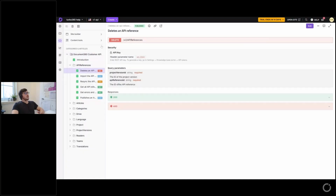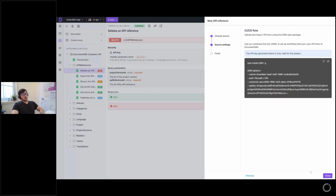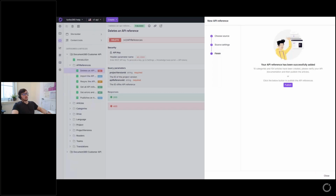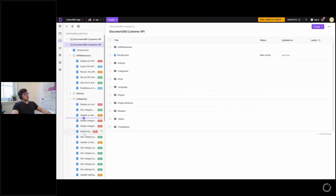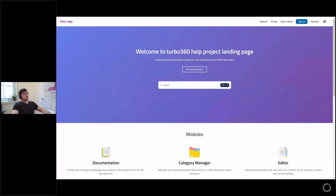You can generate these APIs from URLs, from an API definition, from a CI/CD flow as well. And then again, with the source settings, we support OpenAPI formats, including 3.0, 2.0, and Postman. And then, as you can see, just through clicking add there, it has now added a whole unpublished lot from my JSON file. So in just a couple of clicks, you can have everything ready to go. Then if we open the site itself, you will see we'll go into the API documentation.